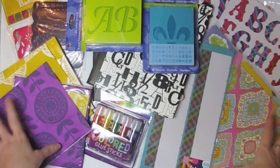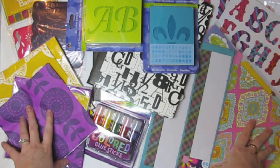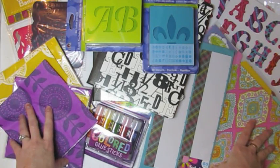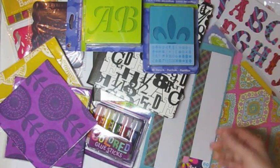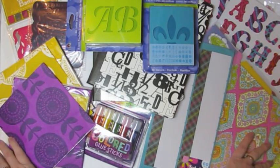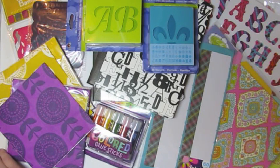I got everything here for a grand total of, I think it was $20.87 or something like that. Plus, you know, tax, title, and license. But still, this is quite a bit for 20 bucks. It takes some time to fish around Walmart to find the good stuff, but they do have some good stuff. You just have to be willing to look for it.